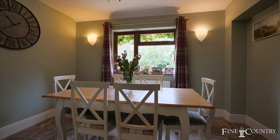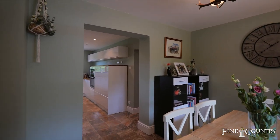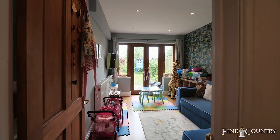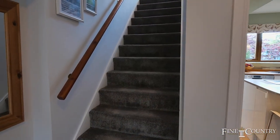There's also a dining room, plus the utility room and cloakroom. And for a growing family, there is a playroom with that all-important access to the gardens.